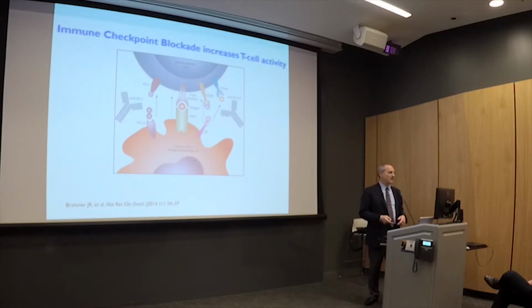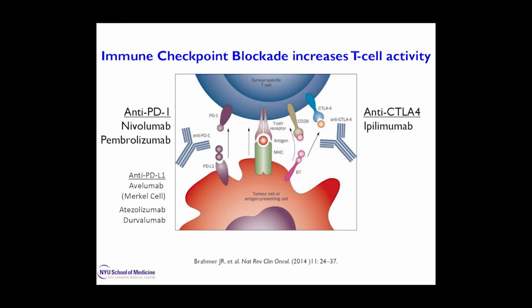Now the other even more exciting treatments are immune checkpoint blockade, and I say even more exciting because they're working in other cancers. So you may know all this anyway, but I gave a talk recently, and the resident said, "Oh, please tell us about this, just refresh our memory because we may need it for the boards." So you know that there's what's called second signaling, right? This is a T cell that's recognizing a tumor cell.